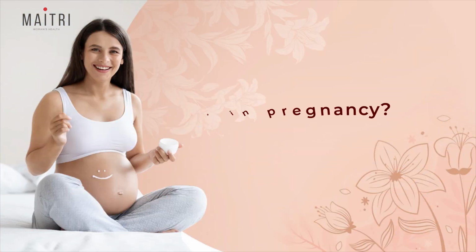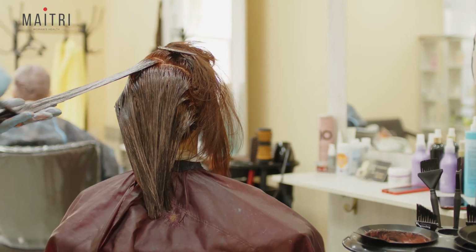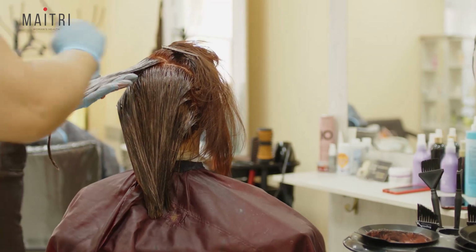So a lot of women use fashion hair colors or many times hair colors to cover their grays. So is using hair colors safe in pregnancy? According to most of the studies, ammonia-free hair colors are absolutely safe to be used during pregnancy. But it's best to avoid chemical treatments during the first trimester.